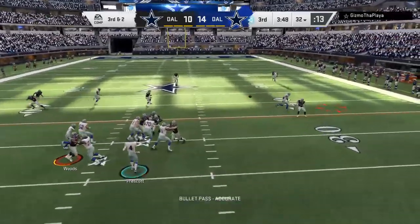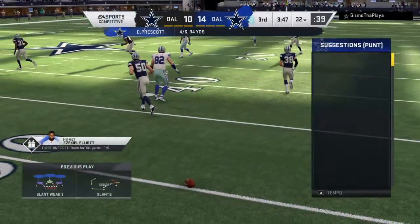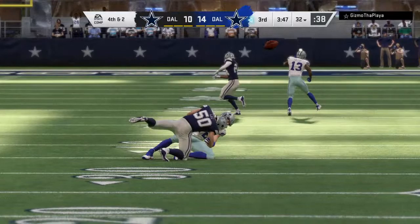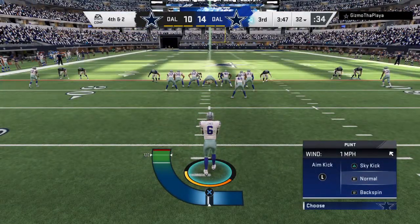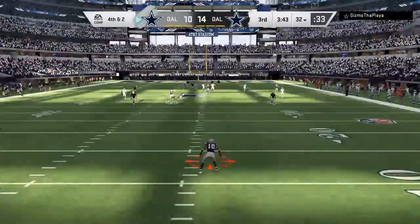Prescott on 3rd and 2. Looks to throw, fires right side. And that's going to be incomplete. The coverage too good there. The contact popped the ball free, and it's 4th down. Out now comes the Cowboys punter as he's on to punt for the first time this afternoon.